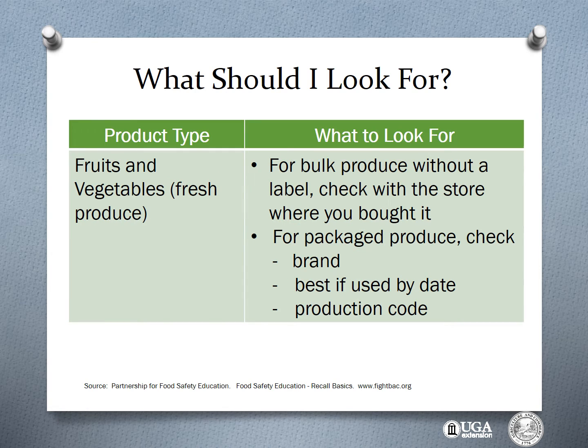If there is a recall issued for fresh fruits and vegetables, what you look for depends on how you bought the product you have. If you bought bulk produce without a label, then you will need to check with the store where you purchased it. For packaged produce, you will check the brand, the best if used by date, and the product code on the package. You will compare the information on your product with the information in the recall notice.